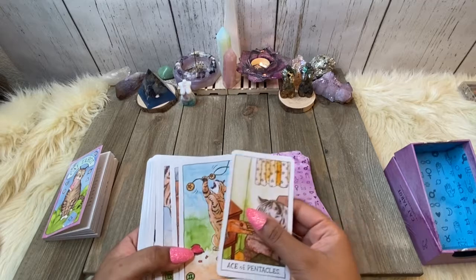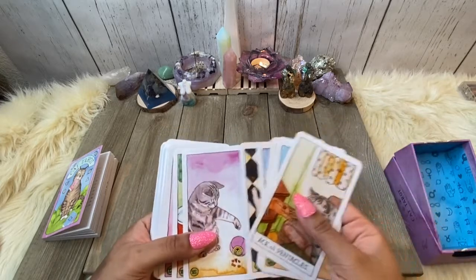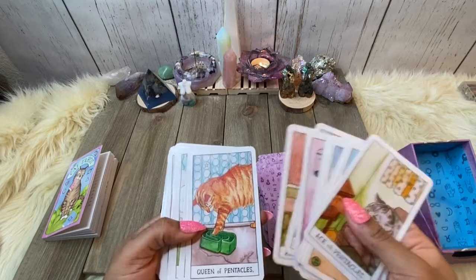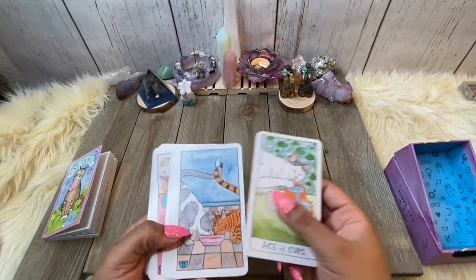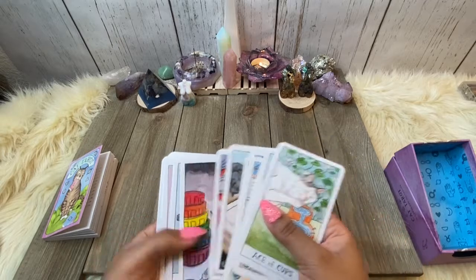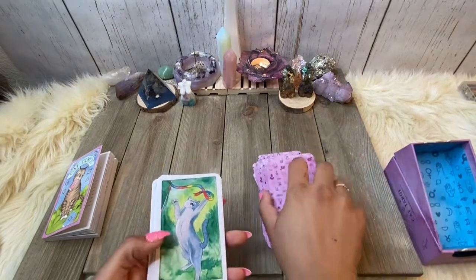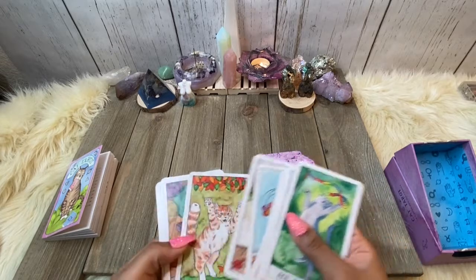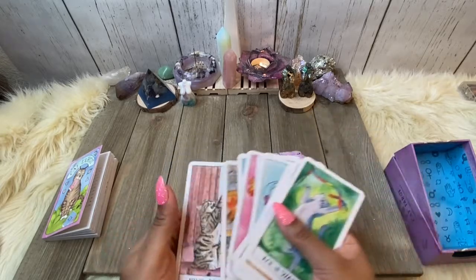Your pentacle cards. It's fat cat. Your page, your knight, your queen, and your king. And then we have your cups. Page, knight, queen, and king. And then lastly, we have your wands. Your page, your knight, your queen, and your king, excuse me.